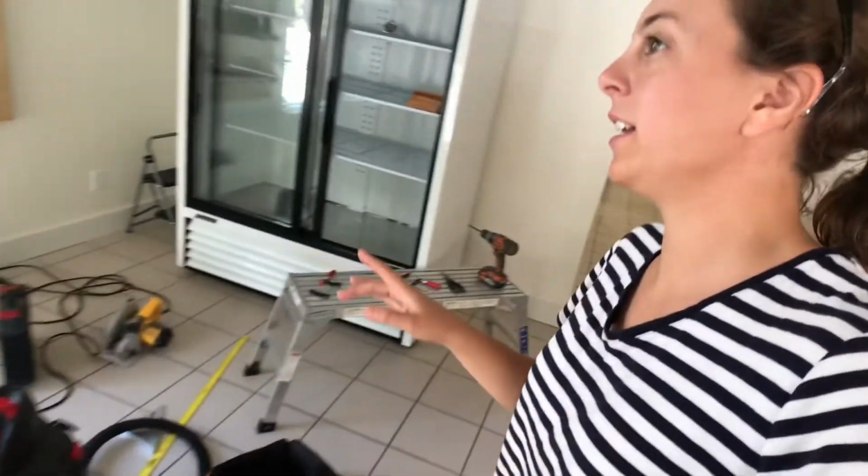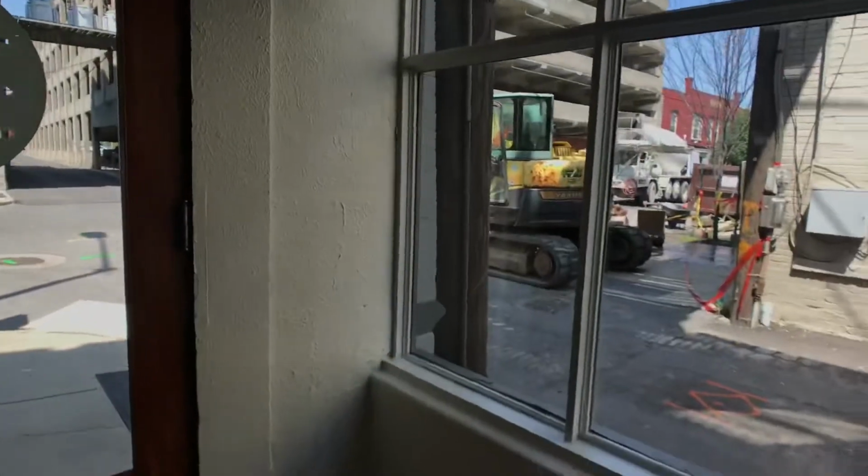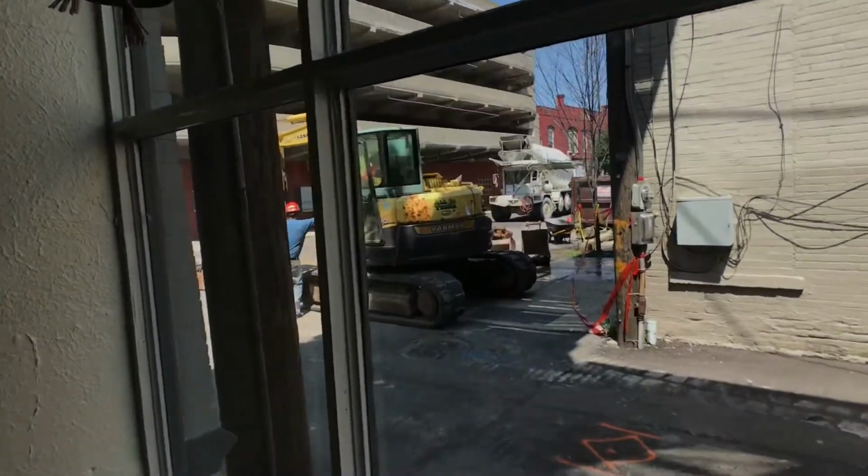There's just one more thing left to do. I had to hang the mop sink holder, which would be really easy. The concrete man is relocated to the other side of the street. It looks so good.